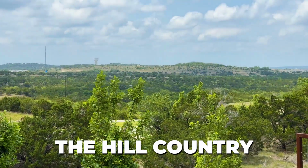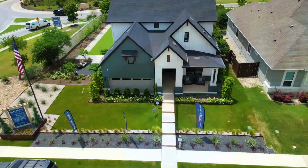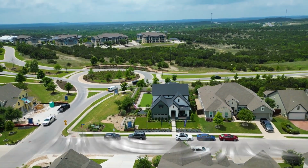The hill country. Look at that. And of course, depending on your lot, you could have this same exact setup with the steps and then the width potentially of this. This particular model that I just showed you, 4 bedrooms, 3 full bath, 3-car tandem garage, about 3,100 square feet. It'll be built on a 50-foot lot.